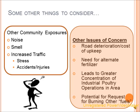Right now, poultry litter is used as a fertilizer in many farmlands. And it is sometimes cheaper than some of the chemical-based fertilizers. And also those chemical-based fertilizers have their own environmental impacts that need to be understood. Another issue is that these incinerators require large amounts of poultry litter, so it can lead to greater concentration of industrial poultry operations in the area of the incinerator, which can lead to other environmental impacts. And there's always the potential for the request for burning other fuels. It could be other animal waste, it could be other forms of waste. So that's another thing to consider when you build an extremely large incinerator in a community.